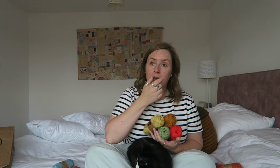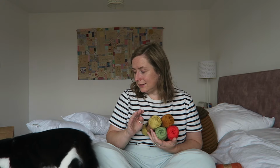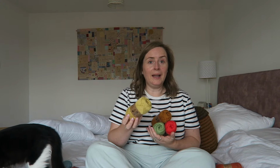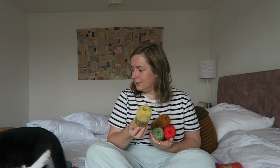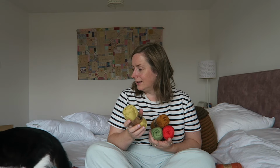These kittens do not respect yarn in the same way that Teddy does. He just stays away, or maybe it's just that he's staying away from me, but he's never been particularly interested in yarn.